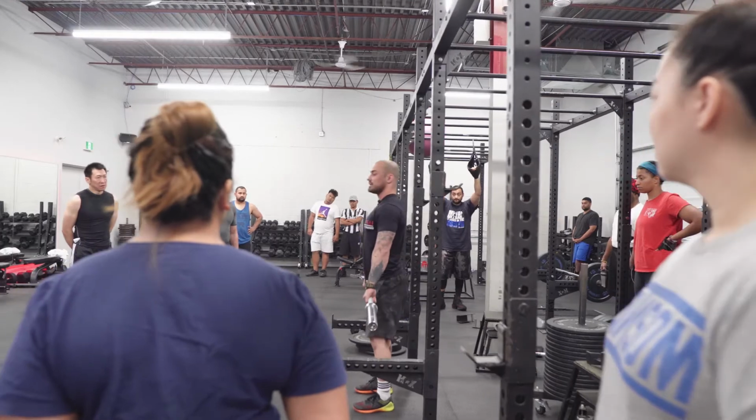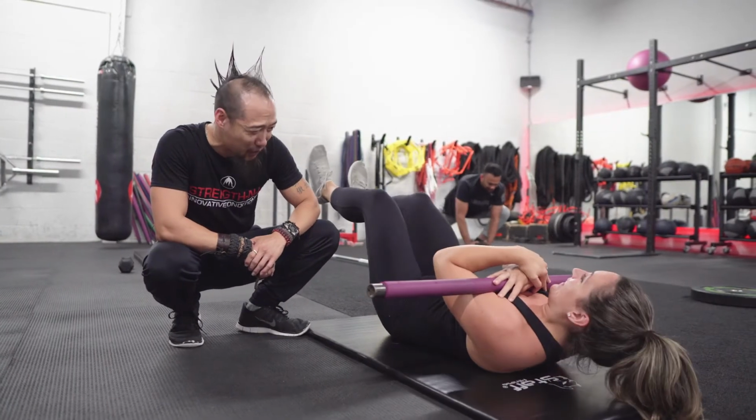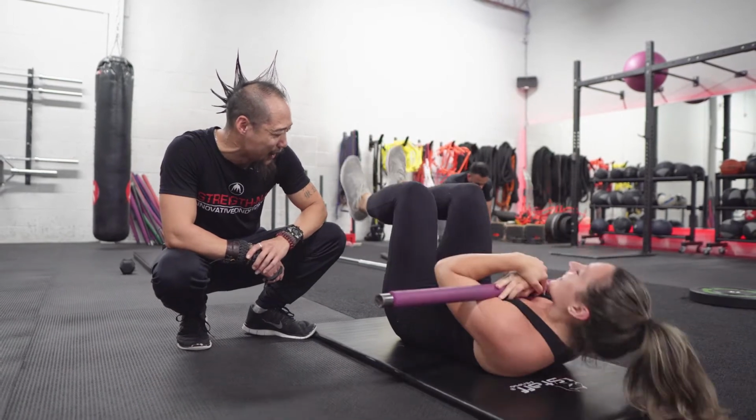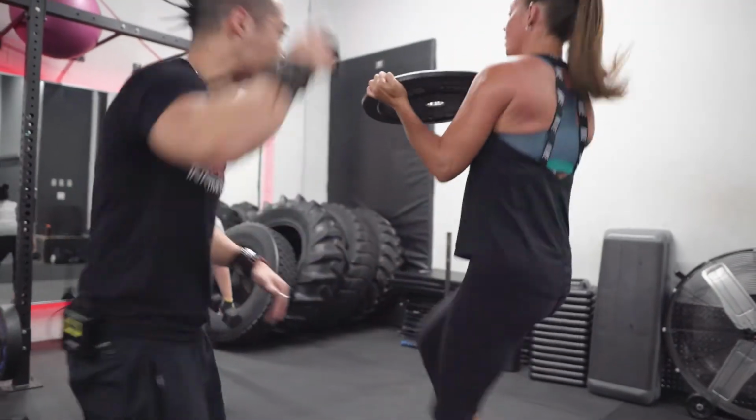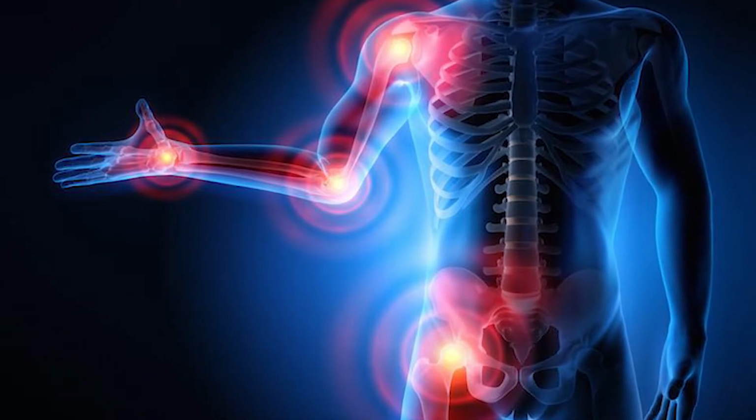If you find from your training at StrengthNU that you find yourself very achy or notice that you've got pain and redness in some of your joints, you may be suffering from acute inflammation, and that's what I want to talk about today. So signs of acute inflammation are redness, swelling, heat, and immobilization. In other words, range of motion issues.